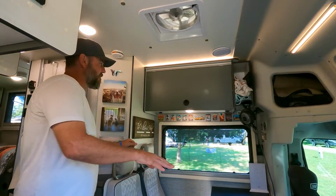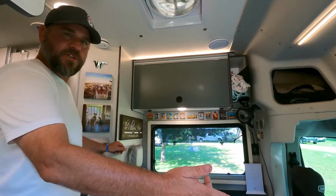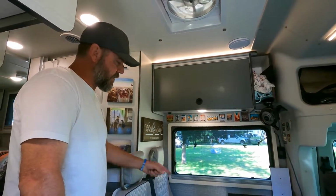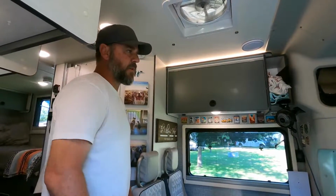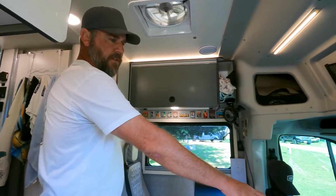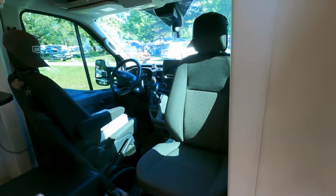Both the seats in the front swivel to add to the dinette. Usually we just swivel the one for the two of us, because one of us will sit here, one of us will sit there. There's a Lagun mount down here, so if people sitting in the passenger seat has a little table or desk.